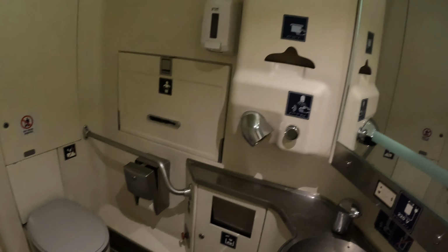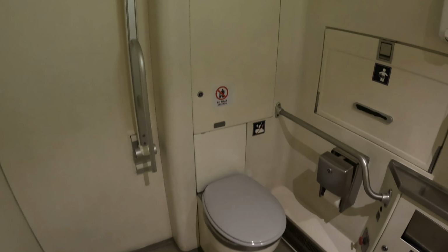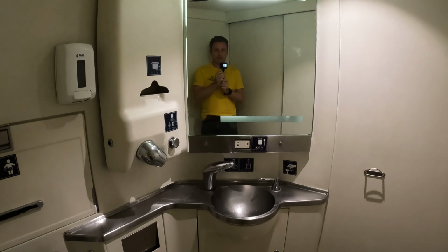Here we go then, the quick blue review. Now this one is a lot bigger than the one on the Paris to Barcelona train. I think this is because it's a disabled toilet. Loads of room in here.